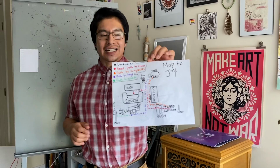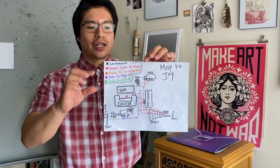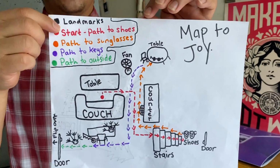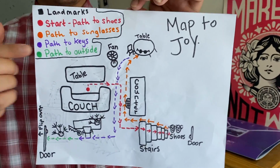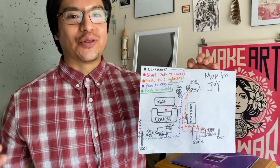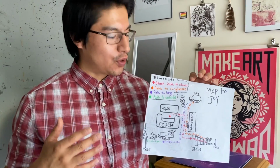So I did end up adding color to my map to Joy, and I think the color actually did add a little bit more confusion, but I tried to add this key right here so that before you even follow the map, you can look at what the colors represent and you can read the things that they mean.